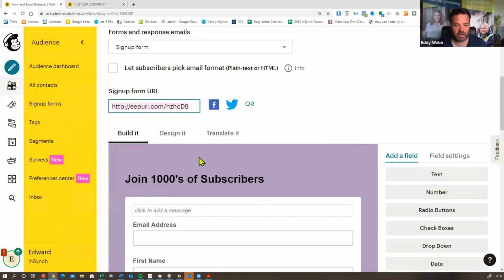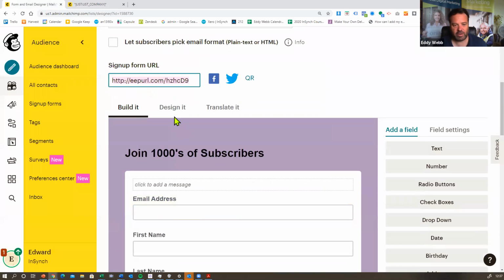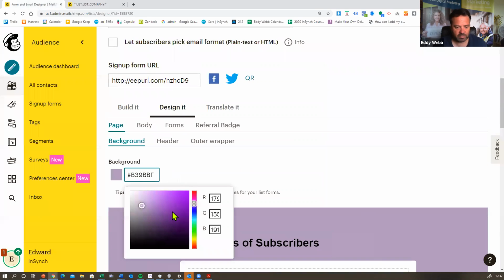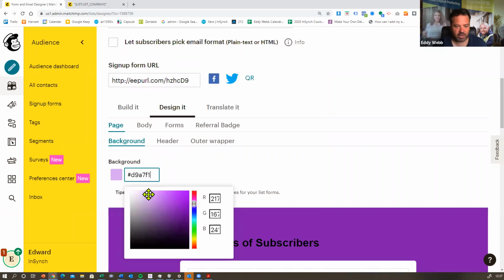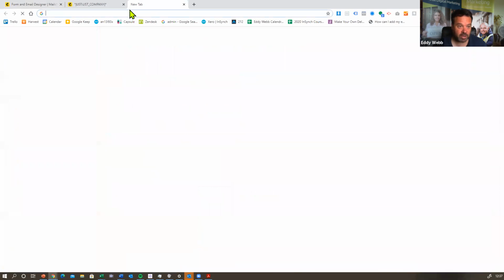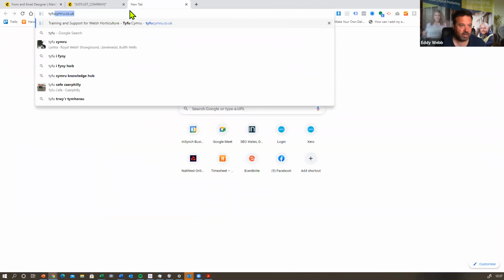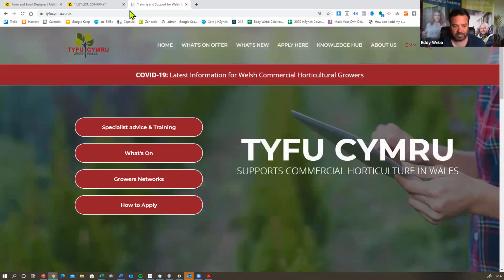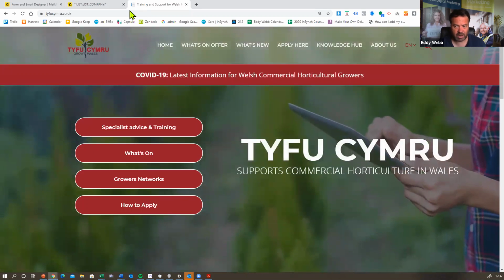You go in there, customize it. So change the fields, change the design, because obviously it's a bit of a weird design. Just in terms of colors, let me bring up Tyfu Cymru's website. I'll show you, because one of the things you need to make sure is that it matches your brand. So make sure the colors match your brand.